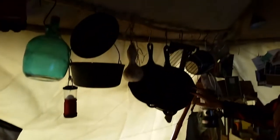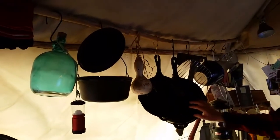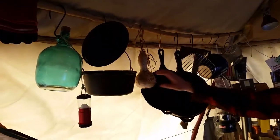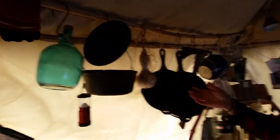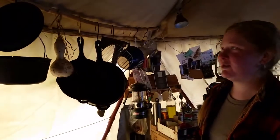It's been nice. I've pretty much stopped using my propane stove altogether because I've been cooking on the wood stove. So I use 5 pieces. I have a big skillet, a small skillet, this works as a frying pan and a lid, and then I use the Dutch oven quite a bit now. I've even baked in the Dutch oven, which is great. I made cornbread, and it turned out perfectly.